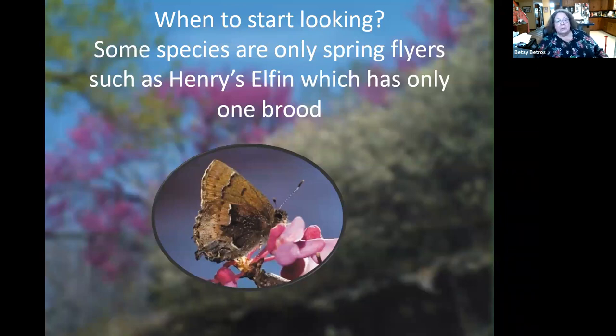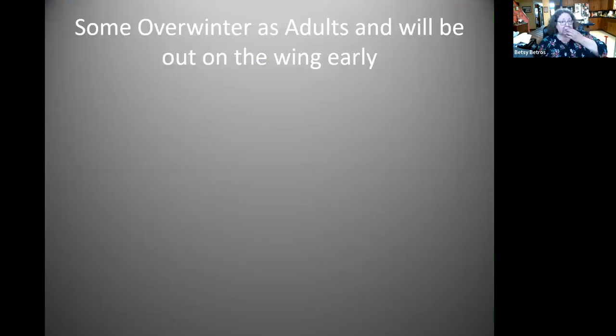So when to start looking? Well, you can start looking pretty early because this is a Henry's elephant. It's one of the first butterflies out, and its emergence is timed with the redbud flowers blooming and wild plum blooming, because that's what the adult nectars on, and then they lay their eggs on those flowers, and then the little caterpillars feed, and then they pupate, and that's where they hang out till the next season. So if you didn't see it earlier, you're not going to see it later until the next year.